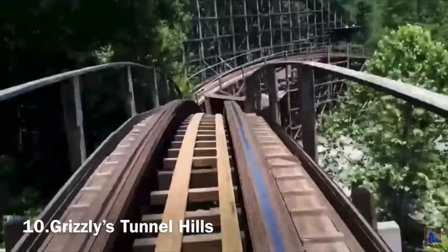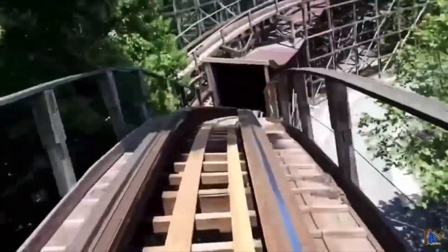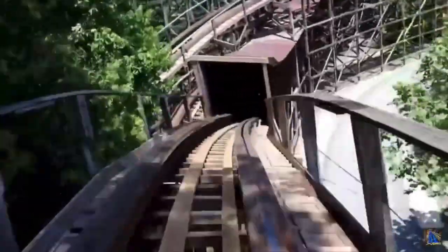Alright, so coming in at number 10 is going to be the airtime hill into the first tunnel and the airtime hill right after it on Grizzly at King's Dominion. These two hills are just crazy. They give great, jerky, strong ejector air. They're really rough, but just crazy and out of control fun. There's a lot of great airtime moments on Grizzly, but these two are definitely my favorite ones.